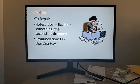Okay, same thing with to repair something. You drop a vowel, so you're going to drop the I in Edo-Zea, the first word. So it would be Ito-eto Hay, to repair. Instead of saying Ito-Zea Hay, you run the words together and drop one of the I's. So it's Ito-eto Hay, to repair. Again, Ito-eto Hay, to repair.